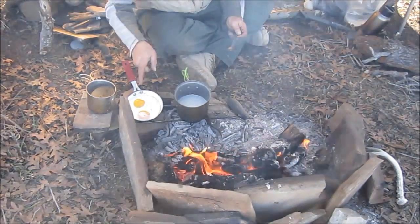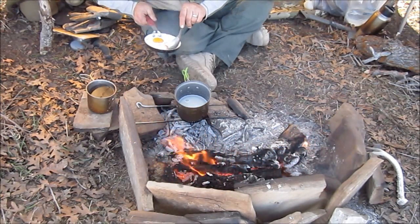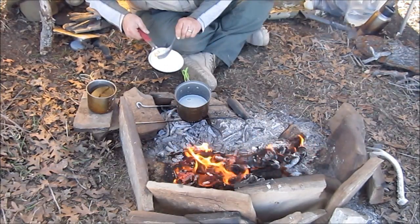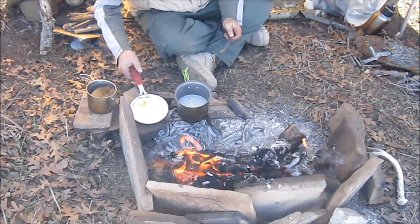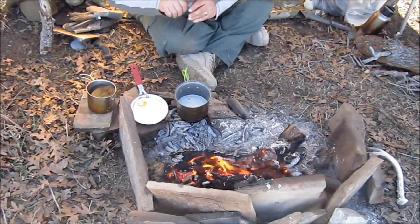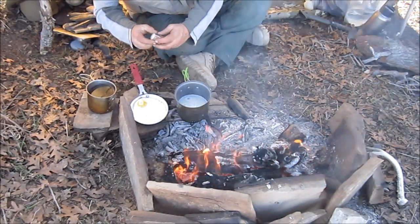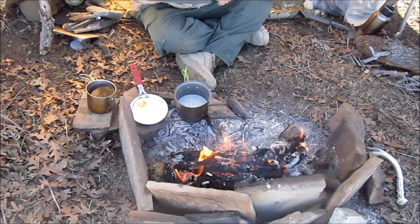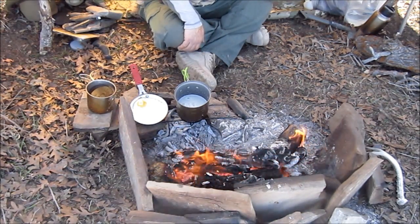My eggs are done a little bit too soon, but I wonder if I can... I like my yolks a little more firm, so there we go. Look at that, I turned it over. I did it. These eggs might be a little on the warm side if I put too much of this on there, but we'll sprinkle a little on both sides. There we go. Now we're talking.